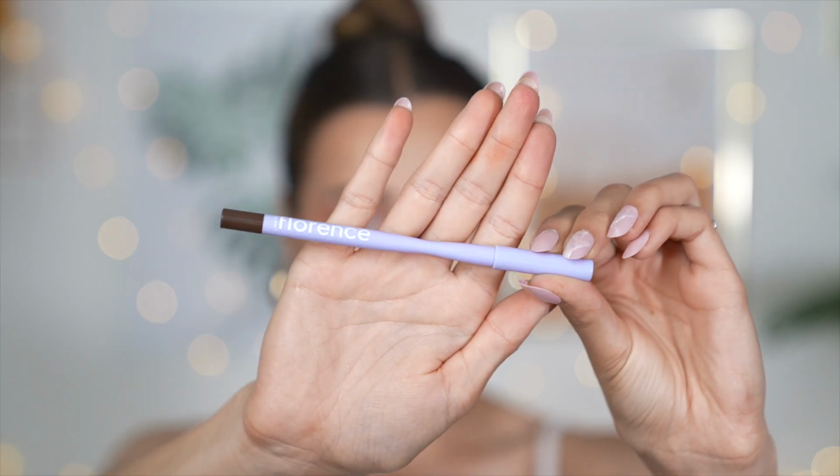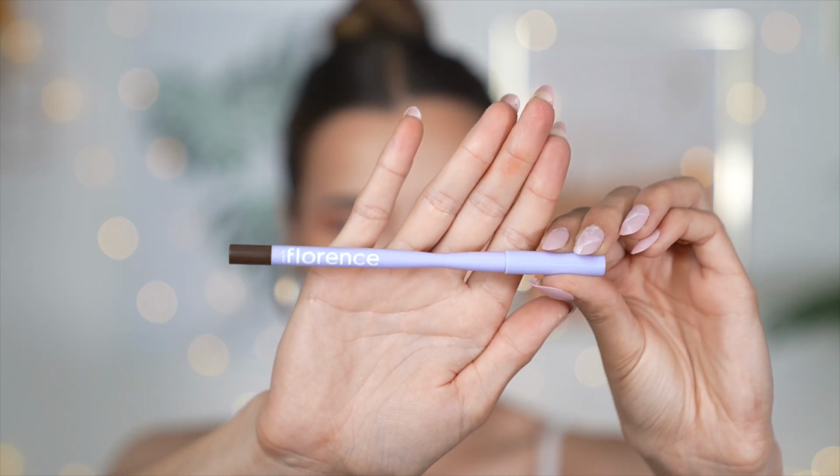So this is what the eyeliner looks like. Pretty simple packaging. I went for the brown one. Okay, I have to say, first things first, I like the shape of it. It's kind of tapered right here, so it's really easy to hold. And also it twists up, which I don't see many eyeliners that are a pencil format do this. I am very excited about not having to sharpen this, so good job, Millie.